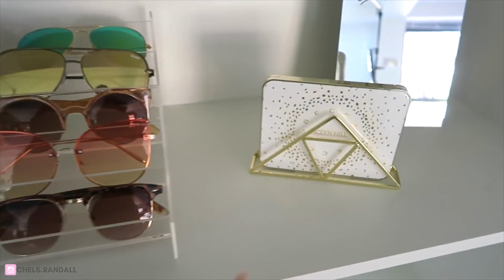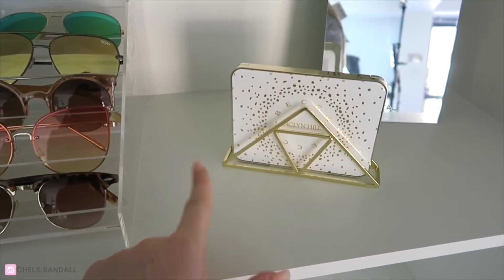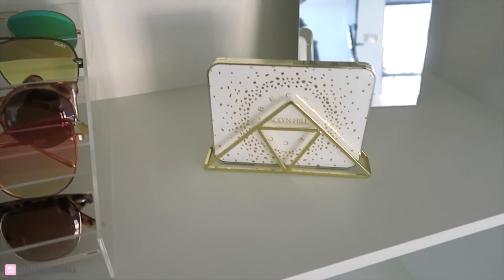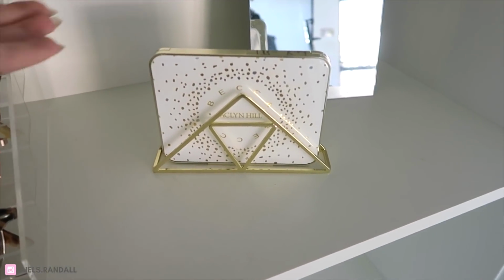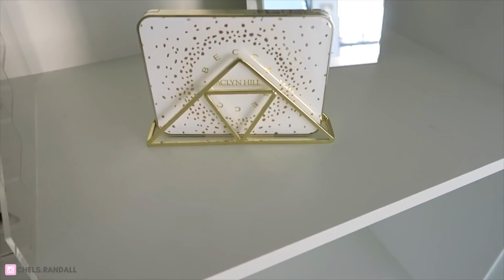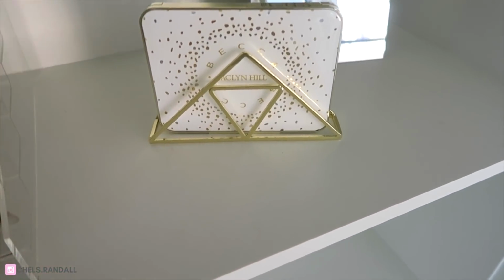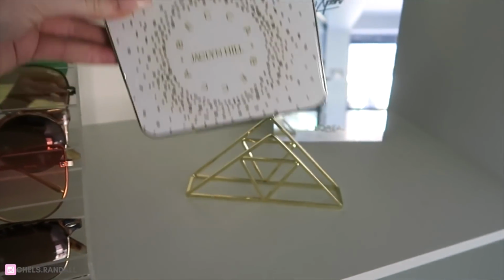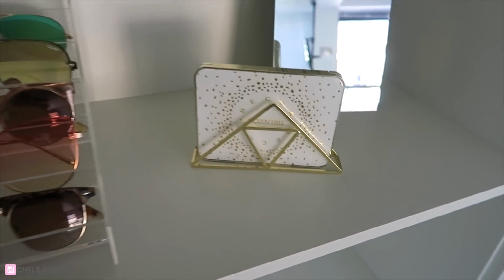And I also wanted to show you guys this. You probably saw this in my vlog if you watched that. This is literally a napkin holder. It was about $13 from H&M, but it also makes a beautiful display stand for products such as palettes and things like that. I've just popped in my Becca times Jaclyn Hill palette in here just because I think that the gold worked nicely and it just suited it the best. But that just slots in there and it looks cute on your shelf.